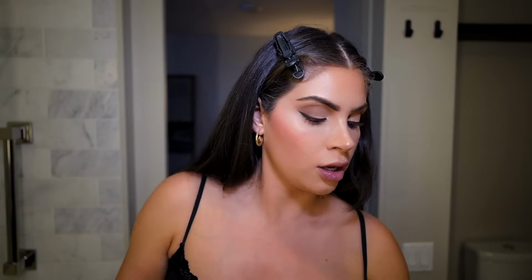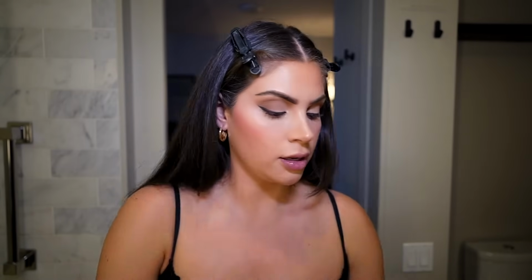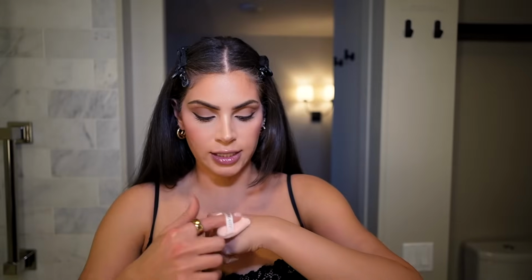Now time for powder, and I swear when people say they don't use powder, I'm just like, how? And that's coming from someone with dry skin. The way powder just airbrushes everything and locks everything in, I can't fathom not using powder. This isn't a sponge. I don't know what you would call this, but this one's from Huda Beauty. But you can buy a pack of these from Amazon. I take the powder, I pat it on the back of my hand so I'm not putting a ton of powder on.